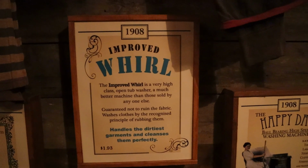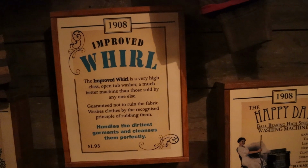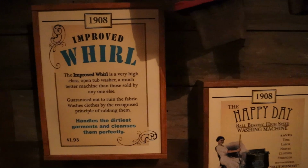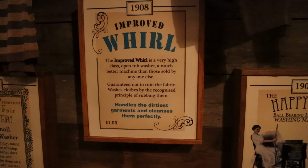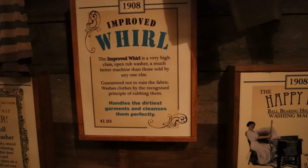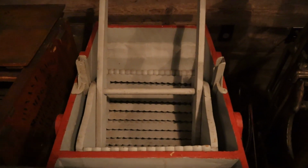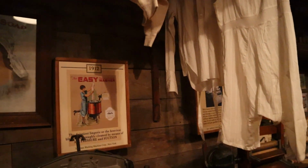Here it says 1908 Improved Whirl. The Improved Whirl is a very high class open tub washer, a much better machine than those sold by anyone else. Guaranteed not to ruin fabric, washes clothes by the recognized principle of rubbing them. So, got your Improved Whirl right here. And then we can keep going. See, we got some clean clothes right up there, just ready for you to get ready for the day.